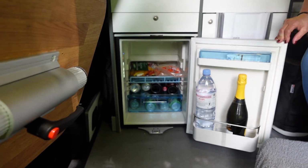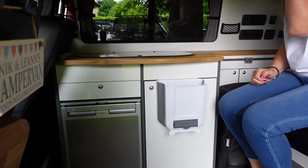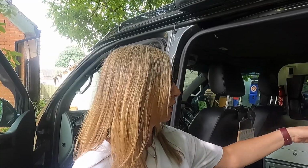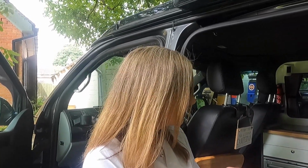So we've got a drawer that's got all our cutlery in, and then a cupboard next to it which has got all our plates, cups, saucepans and some other food, and basically whatever else we can get in there. We've got our little bin that pops out, which is really good, and then a hob and sink on the top. And then of course you go round and you've got your USB ports. We've got our diesel heater controller. I think that's it, and the fridge was turned on and off.